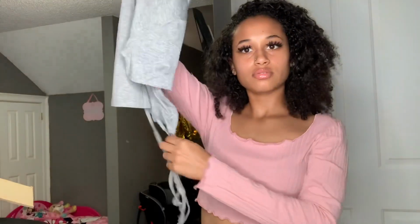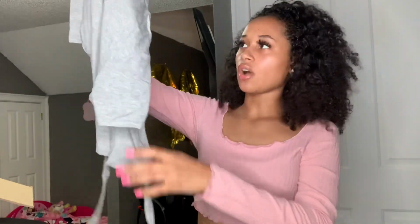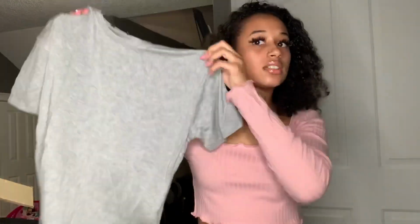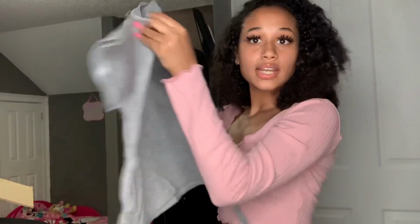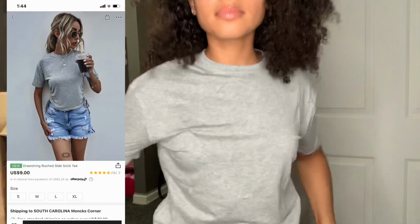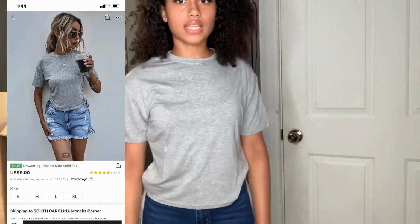It got these little strings on the side, because I guess you can draw it up. So yeah, this is this gray shirt. Let's try this one on. Okay, so the next shirt is on. I mean, it fits pretty good like this.